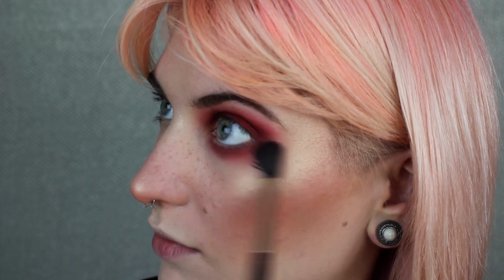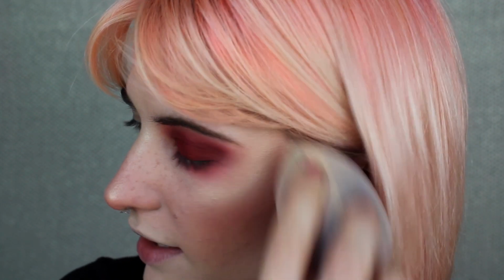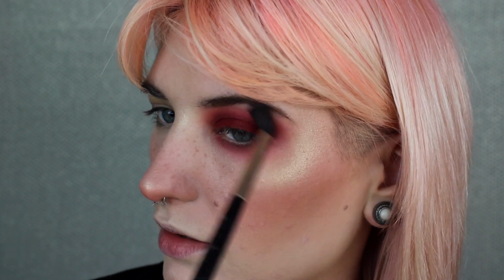Just gonna take that brush I just used, that more clean brush, just to buff around these edges some more. I'm going to tap underneath my lower lash line especially, just because I feel like it's starting to get pretty blown out, which I do like that, but there's also a limit. I'm loving the way this is looking so much.